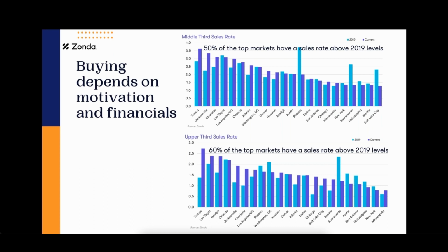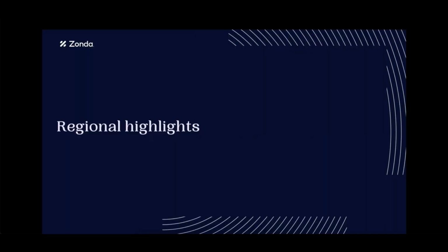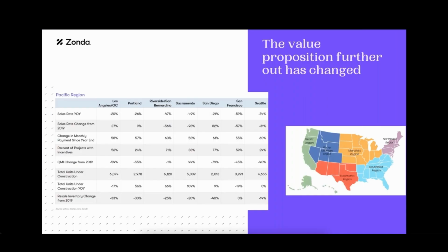And that's why, when we're looking at today's market, I said we can look at markets, but we also need to dig into that and look at what kind of buyer groups are buying and what's their motivation behind their purchase. Which is where I want to take the discussion over to the regional highlights. So at this point, you probably have a sense of how the regions will break out by the outperformers and underperformers, but I want to take it even more detailed than that. We're going to start from the Pacific region and move over east.